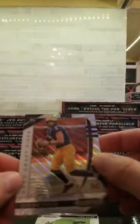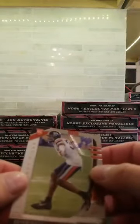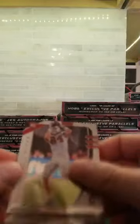Sam Darnell. Christian McCaffrey. Peyton Manning. Leonard Fournette out of 249. Thanks, Shannon. Terry, there you go, Jim. Shea Patterson out of 299. Somebody's got to get the Terry Bradshaw 101, right? Why not Jim? Bryce Hall. Colby Parkinson. Another Kelly Bryant. We hit one earlier. It's going to be a Prizm.